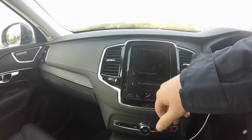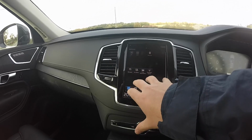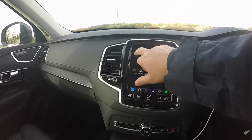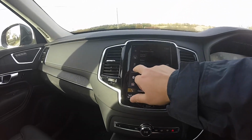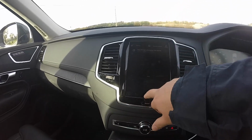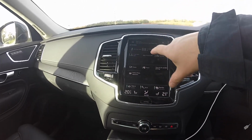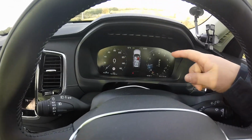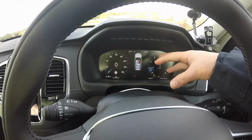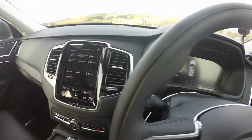Let me just show you quickly the touch screen here, which is quite easy to touch around, it's quite clear, and it just works straight away. You've got so many different features there which I haven't even gone through, but this is definitely good. The display is full electronic as well. You can also change around settings, colors, the way the displays are. As I said, lots of different features around this car.